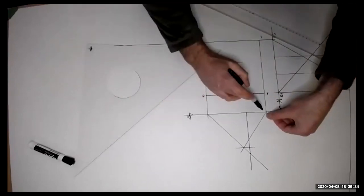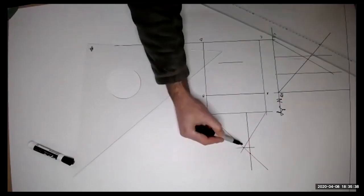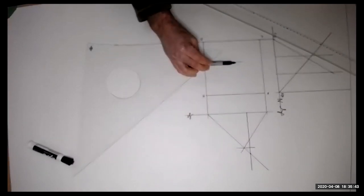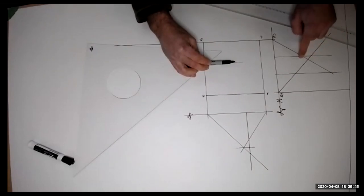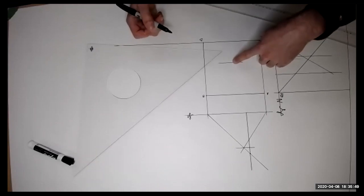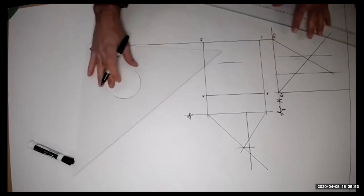So now that I have that point, so essentially where those two roof pitches meet as well, I'm going to take this point and transfer it down onto plan view and intersect it with this point. And then that's going to give me the dead center, the peak of my irregular pitched pyramid. Okay.